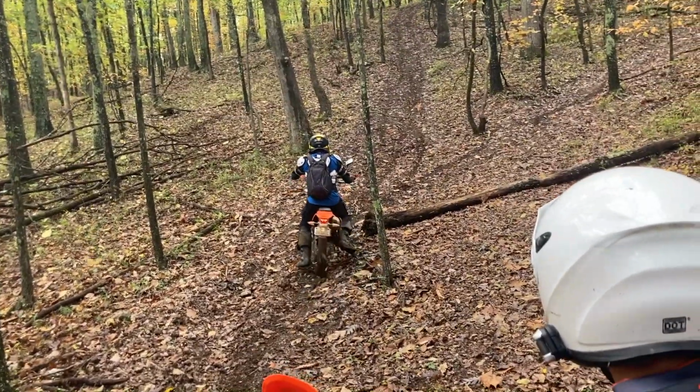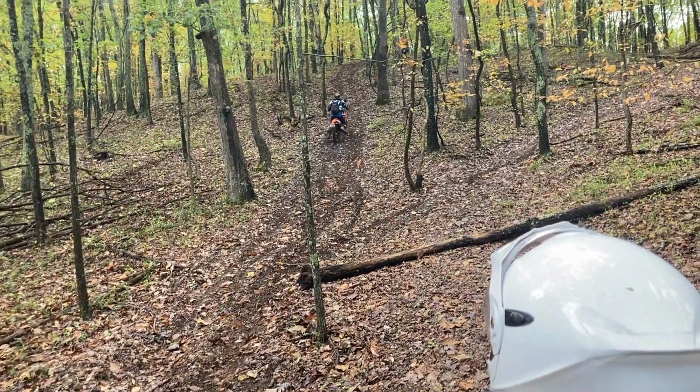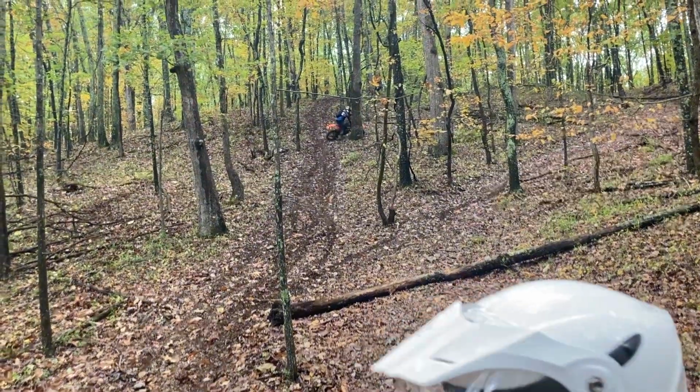Man, I tried walking it last week. I got about a third of the way up, and I just kept sliding down. I just couldn't even walk it up. So even though it doesn't look like much for this little two-stroke, it was a beast.